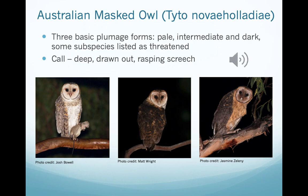But the intermediate and dark forms are few and far between. Most birds that you see will look like this bird on the far left, very pale and often with a slight buff tinted collar, but not always. Sometimes you can get birds which are completely pale white and just look like a much stockier version of the eastern barn owl. So I'll just play the call of the Australian masked owl for you now.